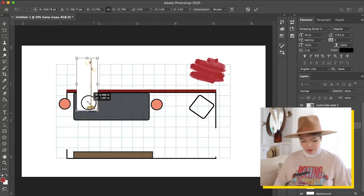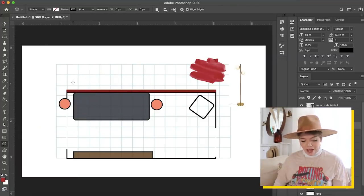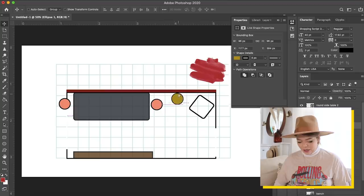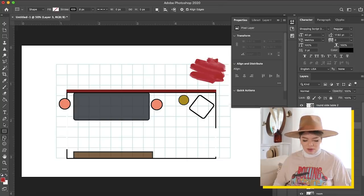Love it. And then I'm gonna add, I just updated to the new Photoshop and everything is in a different spot and it's kind of driving me crazy. Anyone else here with me? Okay, nice little gold floor lamp moment. And then of course, I'm a sucker for floor pillows and you can always find those on Amazon. So let's add in some floor pillows.